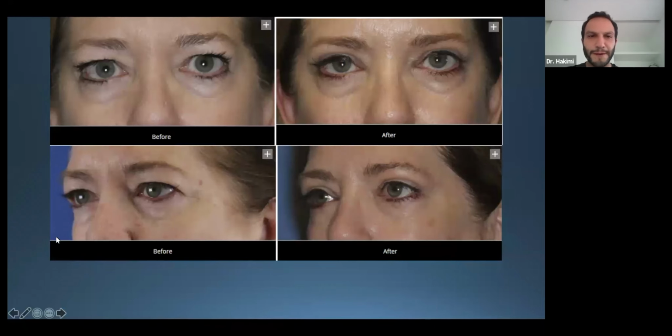It's a youthful look. Another patient with a slightly different anatomy, she has so much skin laxity that it's covering her lashes. It's sitting on the lash line. And now, on the after photos, you can see the upper eyelid crease beautifully 3 months post-surgery.